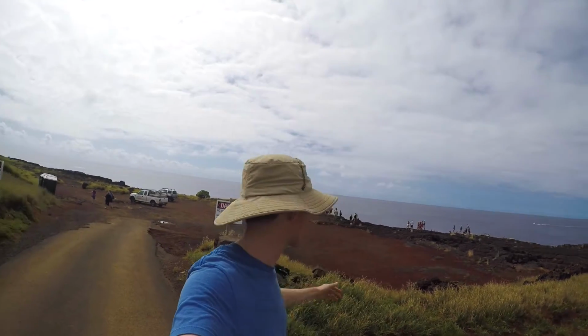Parking lot area. We've driven over to the southernmost point in the United States, so we're gonna go ahead and just walk over to where these crowds are, take a couple pictures, and then move on.